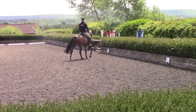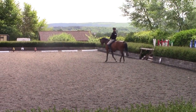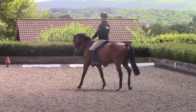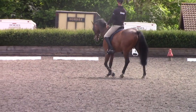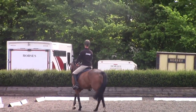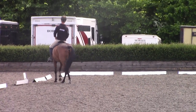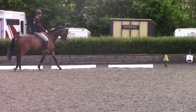Putting things together is very important. I like to ride through tests, not always the tests they're going to do. And I might add a few little changes so the horse isn't going to anticipate. But they're quite good to put all these things together. Yeah, very good medium there. He's a horse who scores very well in his walk. He's always got a good step in that.